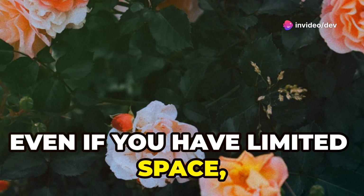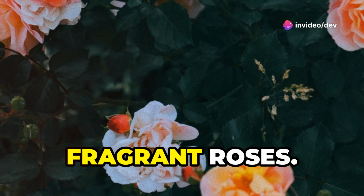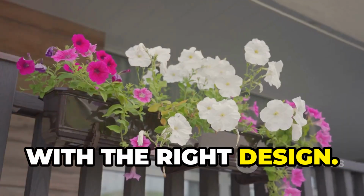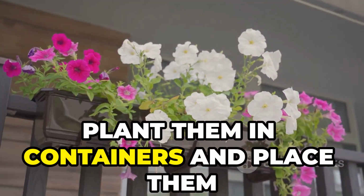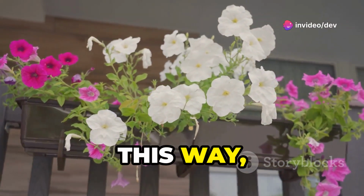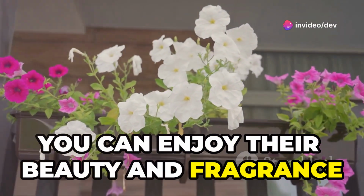Even if you have limited space, you can still enjoy the beauty of fragrant roses. Small gardens can be just as impactful with the right design. That's right. Plant them in containers and place them on patios, balconies, or decks. This way, you can enjoy their beauty and fragrance up close.